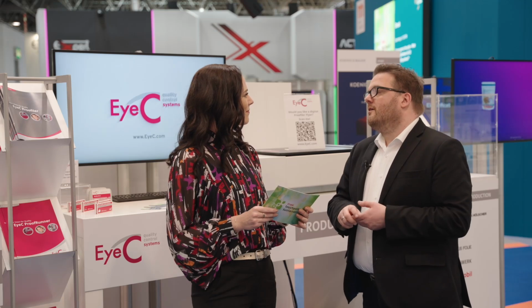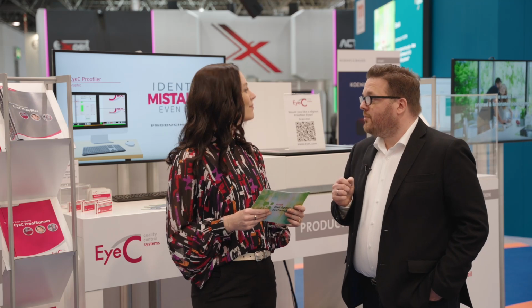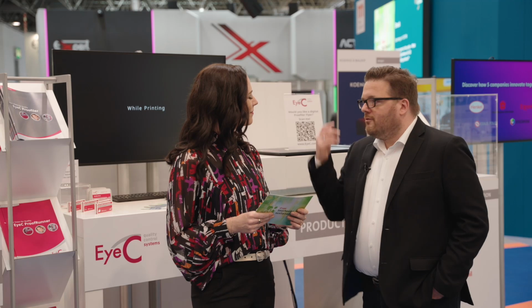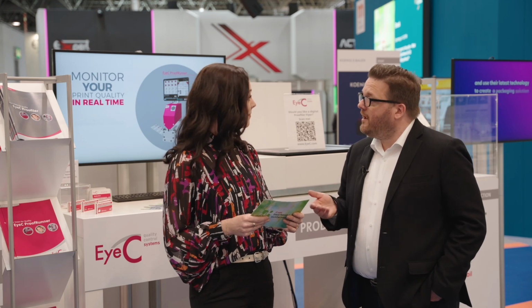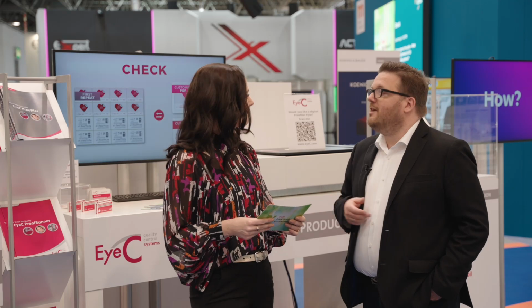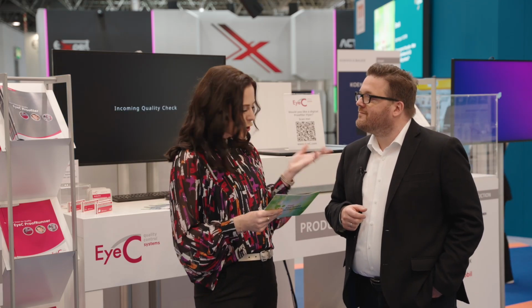So in short, you have the thing that you want to print, and you have the thing that you have printed. And this system compares it and shows you every deviation between the two printed items. So you can see, oh, there's a mistake in printing, and if the printer can see it, he can intervene. So if you have, for example, a job with 25,000 sheets, and he sees on the 50th sheet there's a mistake, he can change it on the printing machine, and then he does not produce waste, but he produces good sheets or good labels or good folding carton, for example.